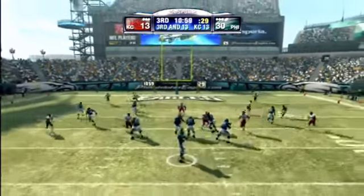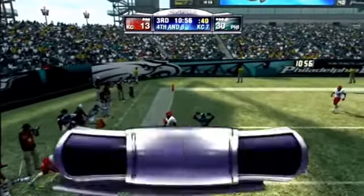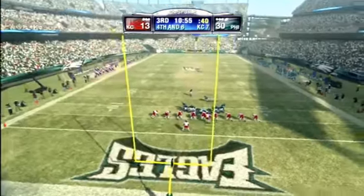Drops back to pass. He throws left. Brings this one in. Goes out of bounds right around the 6-yard line. Still not quite enough, however. They'll still be facing 4th down.